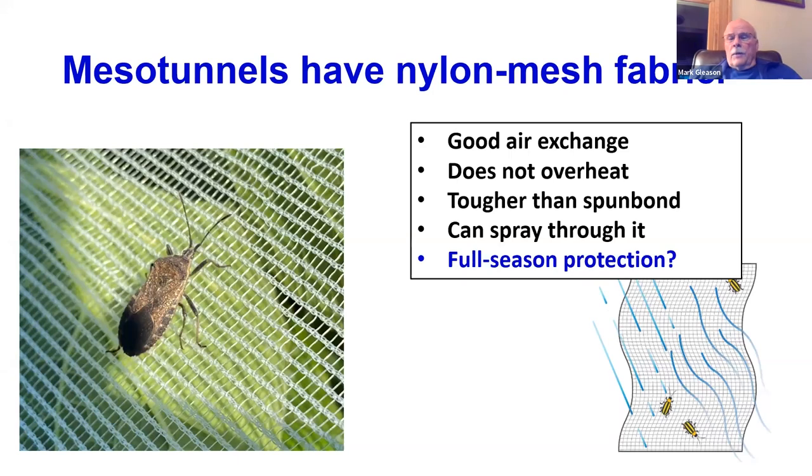Spraying through it turns out to be an advantage because if you do have to put on, let's say in the organic world, an organic insecticide or an organically approved fungicide, you can go right through it. The spray passes easily through it.